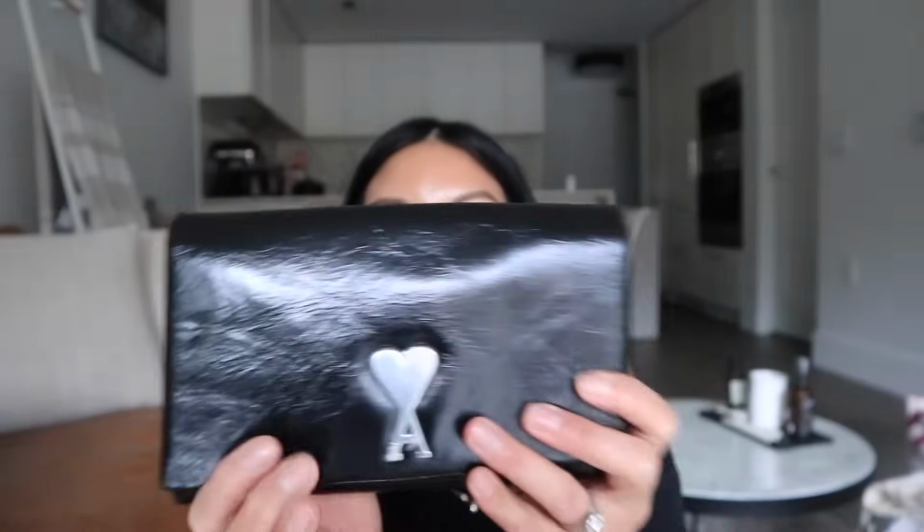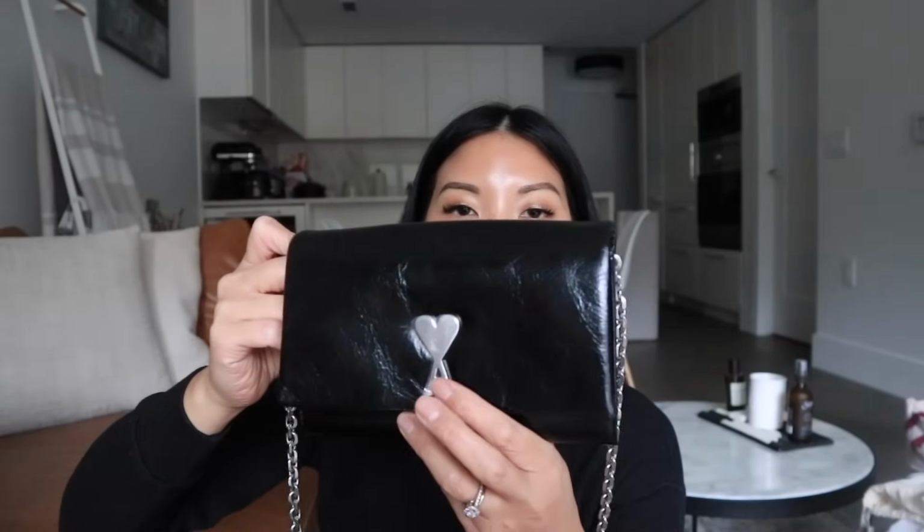Love it. This one still has the plastic on it because I haven't worn it yet. When you see this, this will be after my birthday. So I am planning on wearing this for my birthday, which is coming up, but this is by Ami Paris and it is a wallet on chain. And I got this one because I no longer use my Balenciaga wallets on chains. So I thought this would be a good alternative. I really love the crinkly leather and it's a little bit puffy too, which is cool. Silver hardware, which is amazing, and it's fairly lightweight. That one is by Ami Paris.